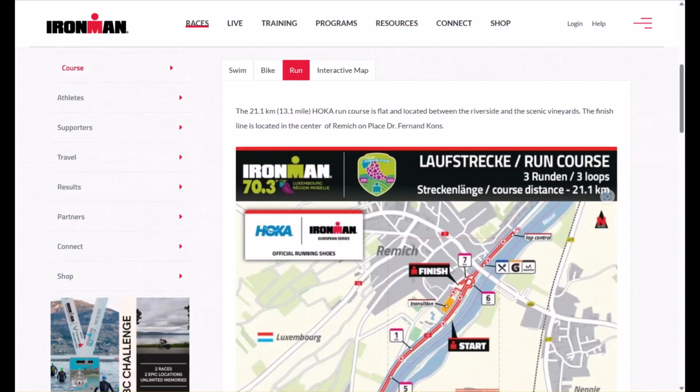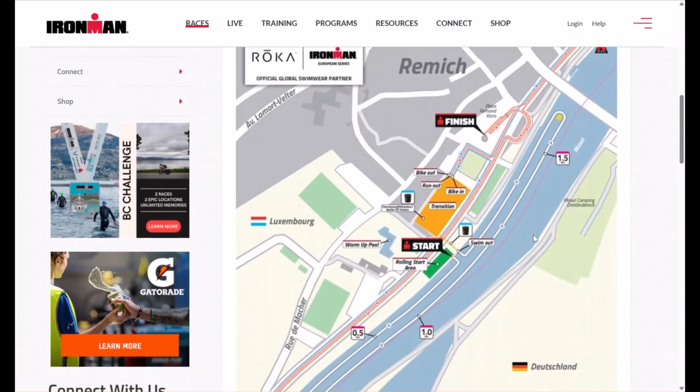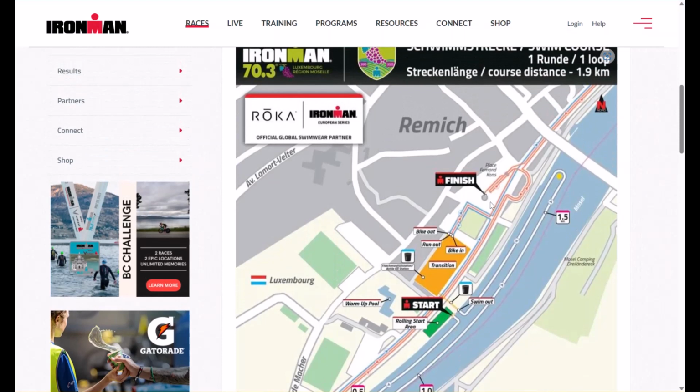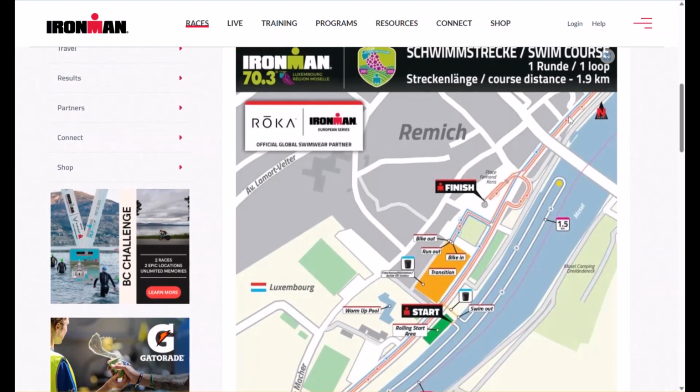So, let's go back to our swim because you can actually see this a little bit better here. So we go out on our run, right? We exit the transition through here, take a left, and then we go on the run course right here. We actually curl down past this point, and then we pass the transition as well. We go all the way down and then all the way back up. And when we come back up, we will zigzag around this point, and once we do this, back here, we run literally right past the finish chute before we curl back for our second and third loop.